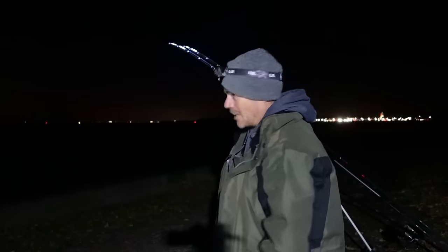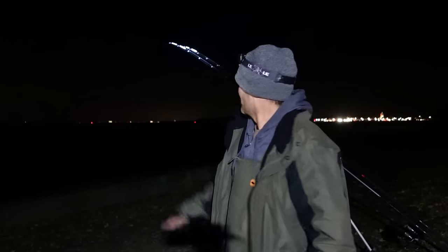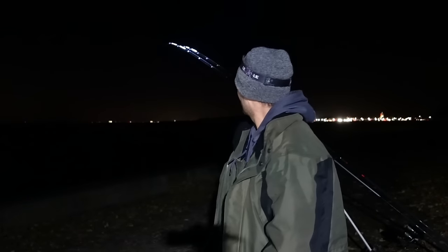Oh, I'm going to freshen up the one on the left as well. I've just chucked the same baits out. Those baits were in the water for about 3 or 4 minutes when I had those bites, so I just chucked them straight back out because they were pretty decent. They were still in good nick. I am going to bring the left one in, change that, whack a fresh one out.